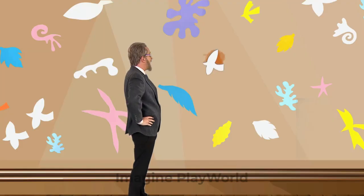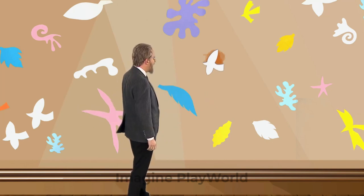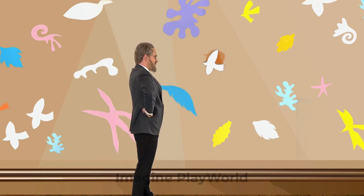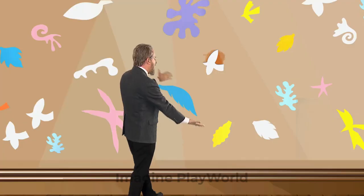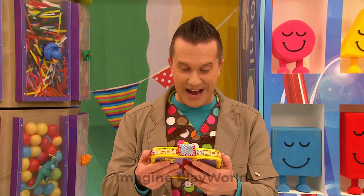Fish, coral, leaves, and more birds were all stuck to the wall. It's like living in a rainforest. Where's my brolly? It's amazing to think that a paper bird that was actually a mistake could inspire such a brilliant work of art. I really am a cut above the rest. Wow! You see, sometimes the biggest mistakes make the best works of art.